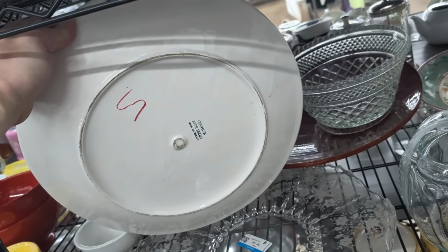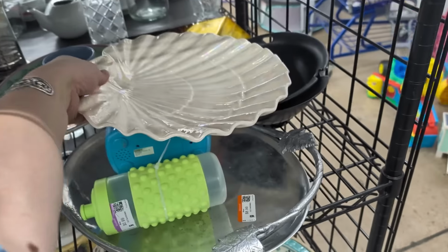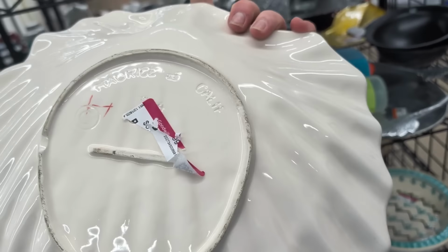So we can see this guy, which is far too large, probably clay art. Actually, it is not. It is made in Mexico. I was fooled. And that's kind of a nifty shell. Shells are the theme, huh? Are we going to find some cool shell stuff today?